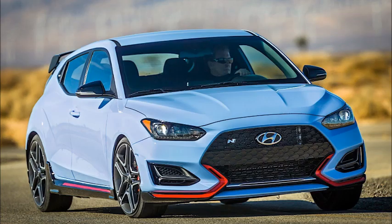Number 2, the Hyundai Veloster N. This is a very sporty looking compact car, more sporty than the i30 that we get in the UK. The Veloster N is sold in America, but it's not sold in the UK officially. This has a 2 liter engine with 275 horsepower, and can do 0 to 100 in just 5.6 seconds. There are manual and DCT options available.